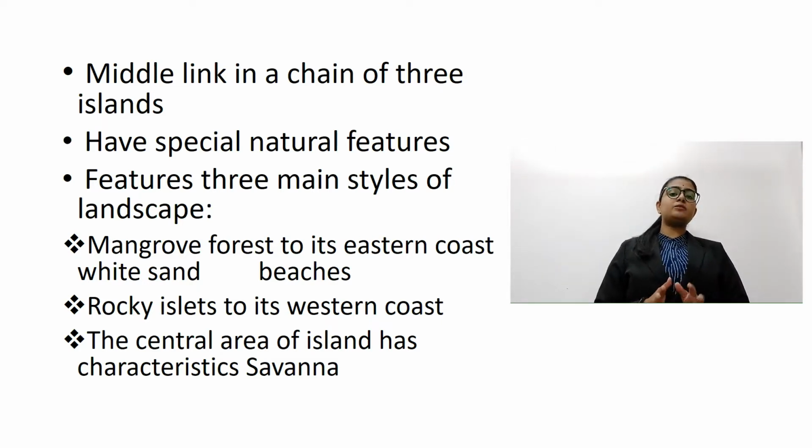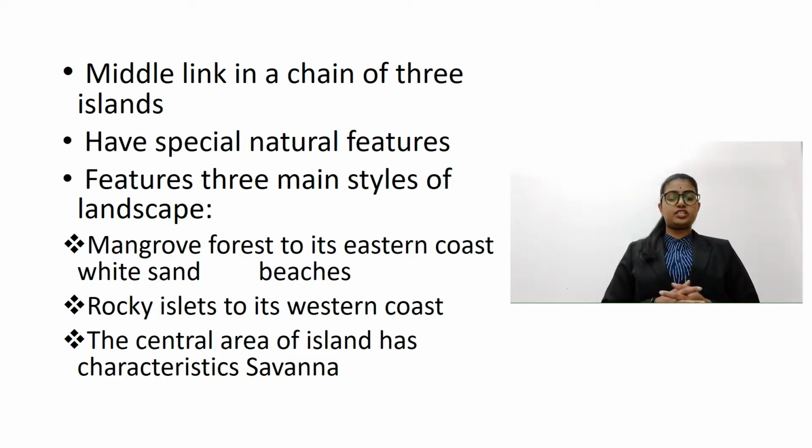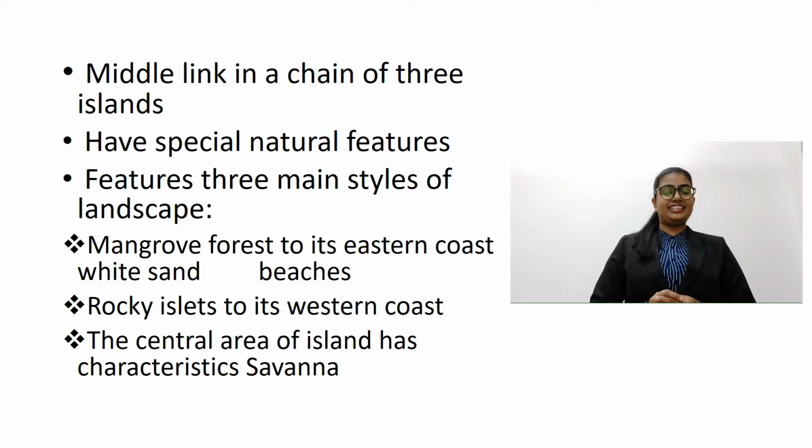There have always been a number of special natural features of Phra Thong Island. It fronts onto over 8 kilometers of beach on the Andaman Sea and in addition over 6 kilometers of beach on a bay containing small islands.